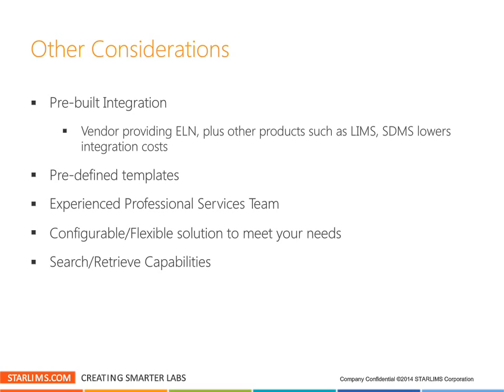And this is a suggestion I have too. If you do have an existing LIMS or a software solution, it's something to think about whether the company you're purchasing from already provides an ELN or any of these other packages that you might find useful. And it's beneficial from the perspective of having lower integration costs.